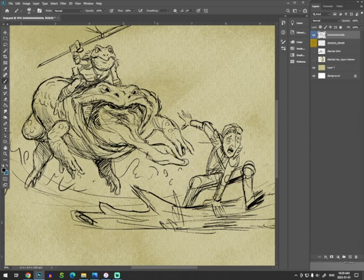Bloop. Tongue. I guess this might end up being... No, it's not going to be a 30-minute monster. That's crazy. But let me just... Where's the bottom lip? Here. And I think we're pretty much done. That's what I think. Yeah.